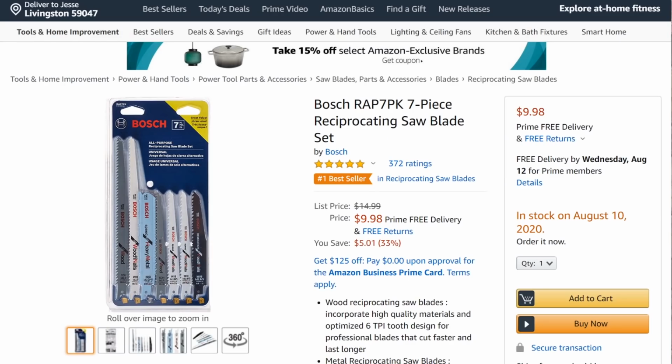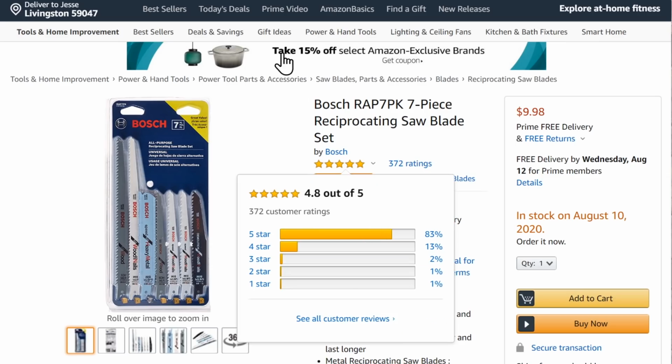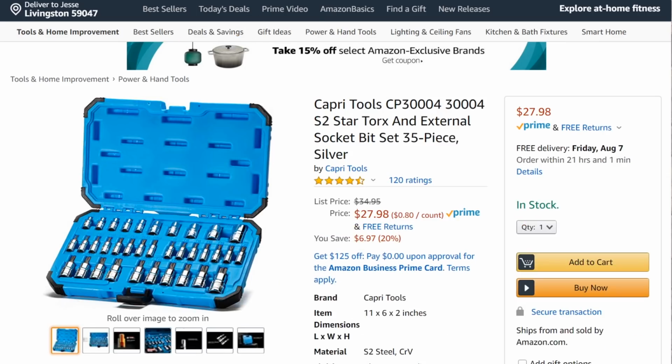All right. Bosch over on Amazon, recip blades. I'm a huge fan of Bosch bits and recip blades. And at $9.98, wow, for a whole 7-piece recip saw blade pack there, that is a good pickup right there. Look at the reviews on that.